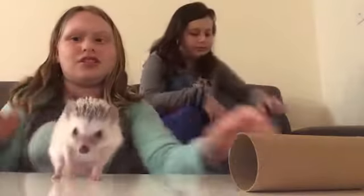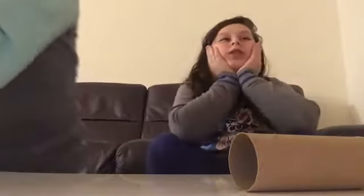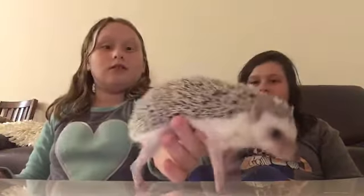Ow! Ow! She just spiked me. Or quilled me, I guess. Oh, and she is in the process of quilling. If they are in the process of quilling, you don't want to play with them that much because they can actually spike you really bad, and it can be really dangerous for the hedgehogs and for you guys. She is almost 3 months old, but they didn't tell us her exact birthday.